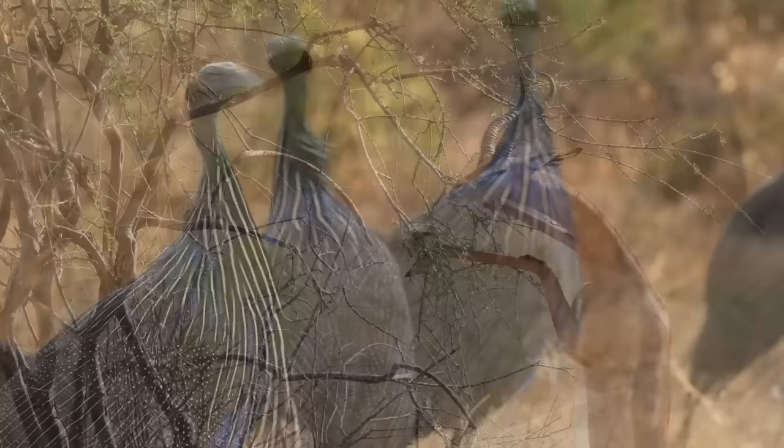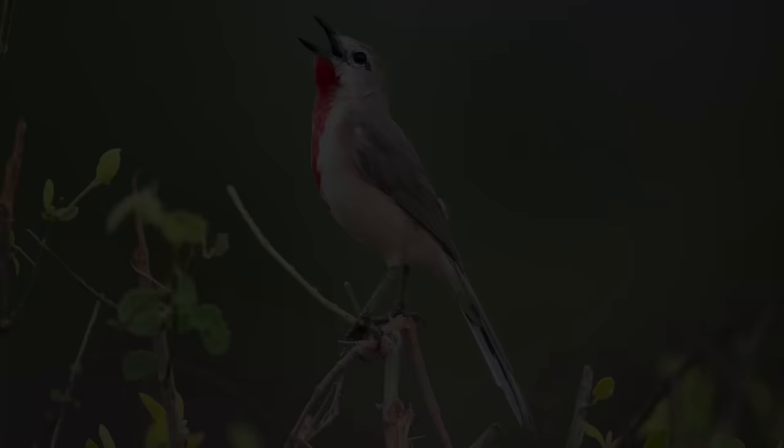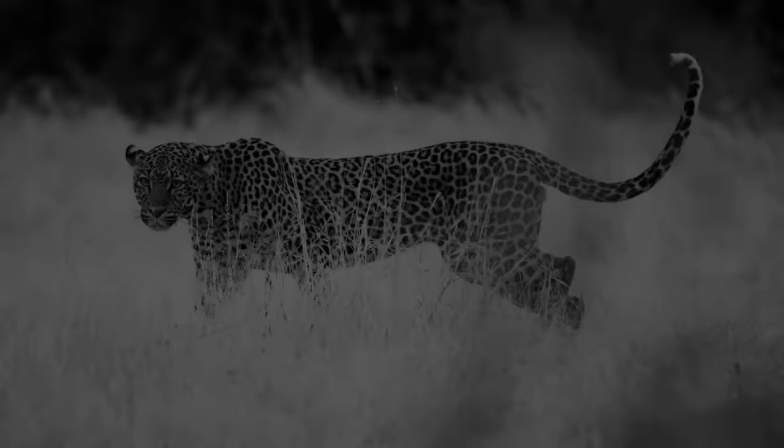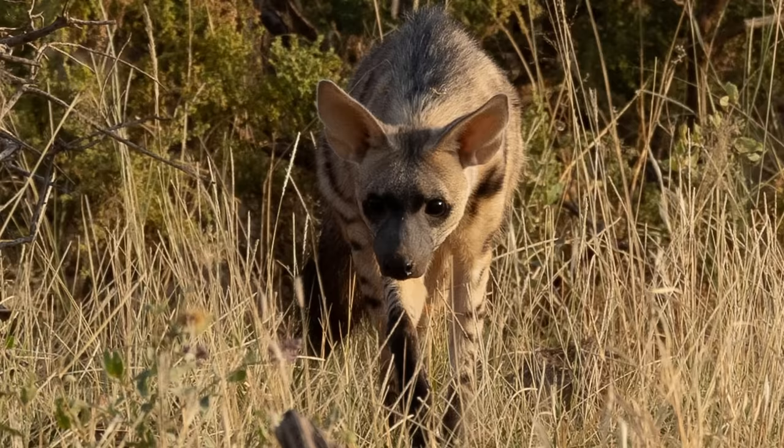Birdlife in Samburu is prolific, with nearly 700 species on record. Highlights include the vulturine guineafowl, Somali bee-eater, rosy-patched bushshrike, secretary birds, and golden starlings. Large predators like leopards and lions are found in good numbers, as well as some of the lesser known, such as this very relaxed aardwolf that we saw one morning. Not a great photo opportunity as you can see from the images, but really nice to see nonetheless.